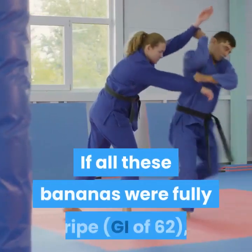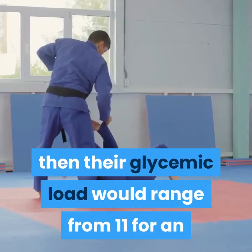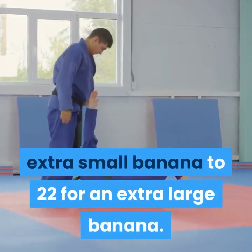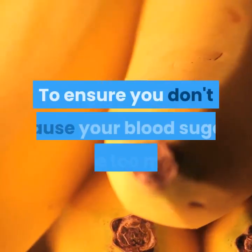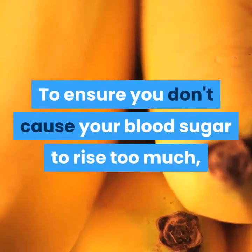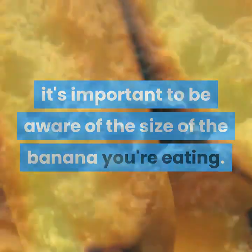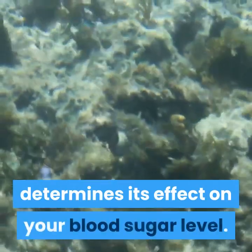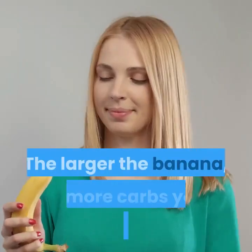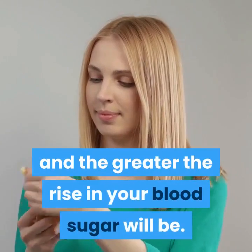If all these bananas were fully ripe, GI of 62, then their glycemic load would range from 11 for an extra small banana to 22 for an extra large banana. To ensure you don't cause your blood sugar to rise too much, it's important to be aware of the size of the banana you're eating. Bottom line, the size of the banana you eat determines its effect on your blood sugar level. The larger the banana, the more carbs you'll consume and the greater the rise in your blood sugar will be.